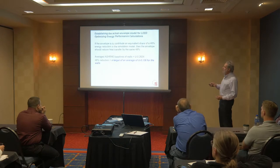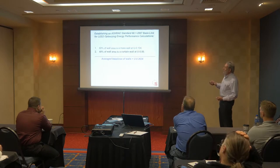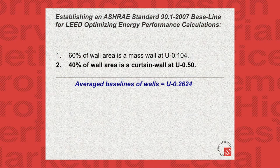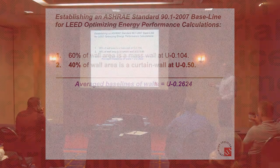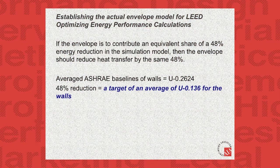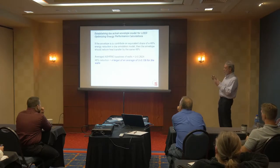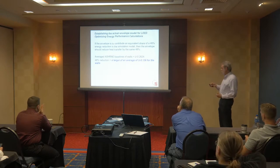The method of evaluating that, gosh darn it, me and my buttons. I'm never going to get this right. What the baseline model would have would be an opaque area mass wall baseline of this number, 40% for glass would be this number. So we had to do 48% better than that if we were going to hit our target. So our building then, 48% reduction. So what that meant was we had to turn our 0.26 average into a 0.136 average for the walls and the glazing systems in the walls.